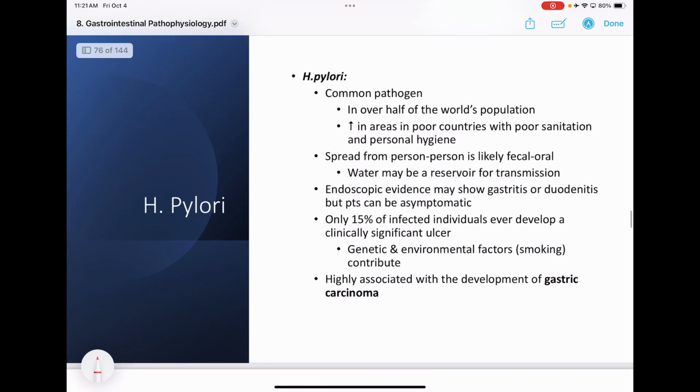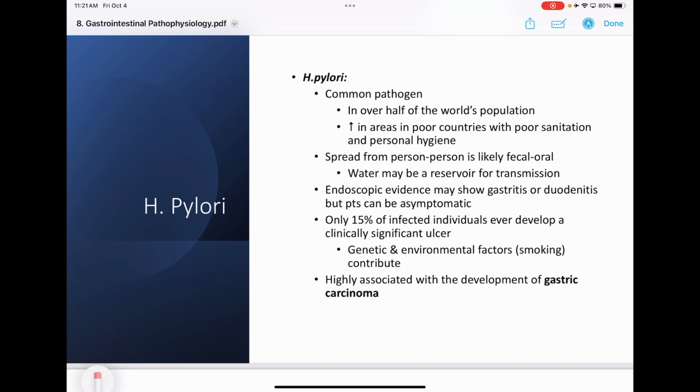So H. pylori is a common pathogen, and over half the world's population is exposed, obviously higher in areas with poor hygiene and sanitation. Person to person is likely fecal-oral, and the water may be the reservoir for the transmission. If you look at it under endoscopy, gastritis or duodenitis, but they may be asymptomatic. Only 15% of people infected with H. pylori will develop a clinically significant ulcer due to the H. pylori. And there are genetic factors here.